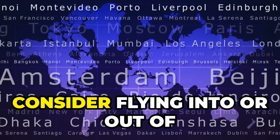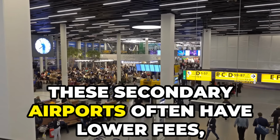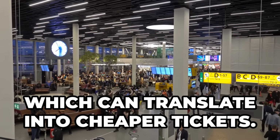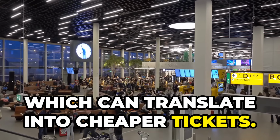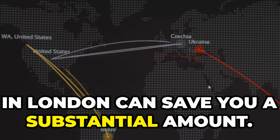When planning your trip, consider flying into or out of alternative airports. These secondary airports often have lower fees, which can translate into cheaper tickets. For instance, flying into Gatwick instead of Heathrow in London can save you a substantial amount.